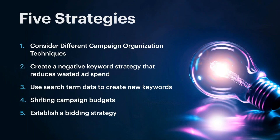Perfect. So some of the strategies we're going to be sharing with you today, and we'll definitely dive into more detail on every single one of these, are different campaign organization techniques. We showed you the mirror campaign structure, and we're going to show you some variations on that. We're going to establish a negative keyword strategy, especially as you're trying to be more profitable. The ways to use search term data to create new keywords, and handling campaign budgets. All of us talk to sellers on a daily basis, and I know I encounter budget questions a lot because it's hard to come up with the right amount to set. So we're going to talk you through that. And then last but not least, establishing a bidding strategy to make sure that the bids that you're setting are in fact profitable for you.